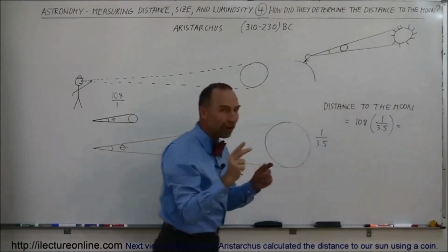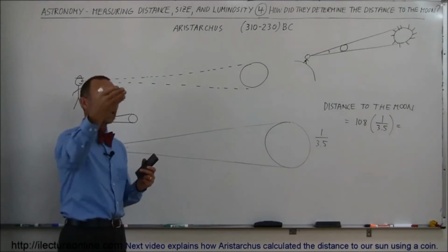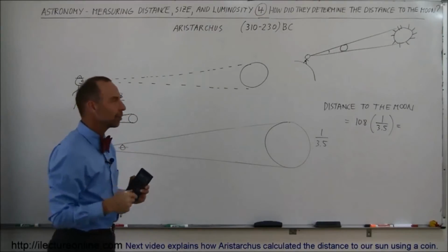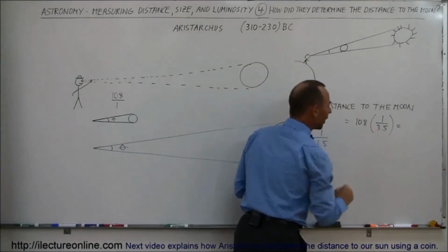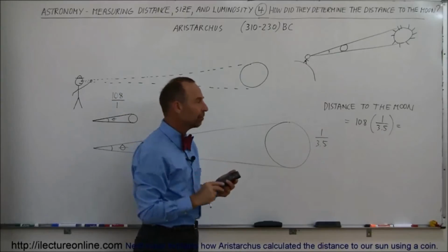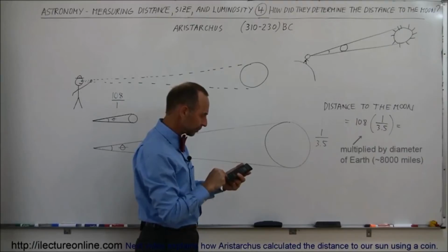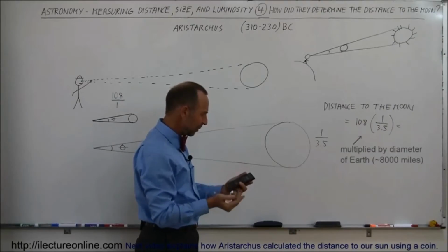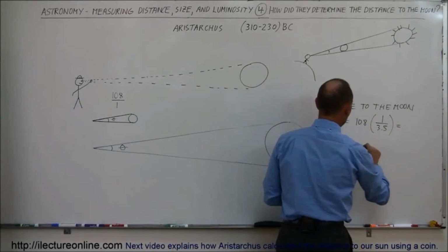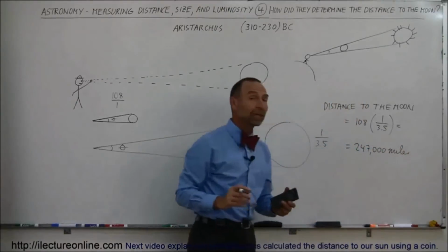And since we knew approximately how big the Earth was, because of Eratosthenes figuring out with the shadows hitting Syene and hitting Alexandria, he figured out the circumference of the Earth, and from that the diameter of the Earth. So if we assume that the diameter of the Earth is about 8,000 miles, we take 8,000 miles divided by 3.5 times 108, and we get a distance of about 247,000 miles, which is actually fairly close to the actual distance to the moon.